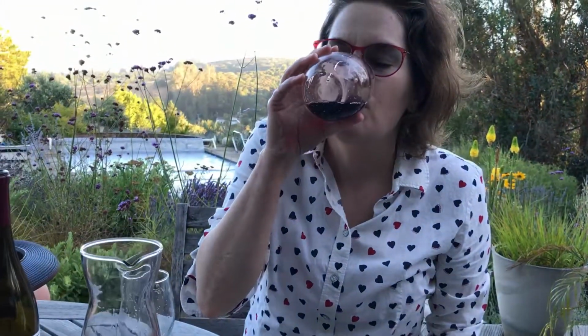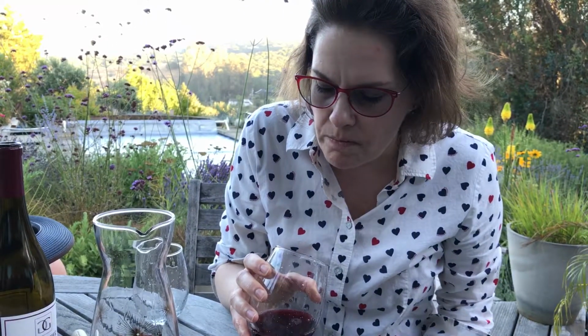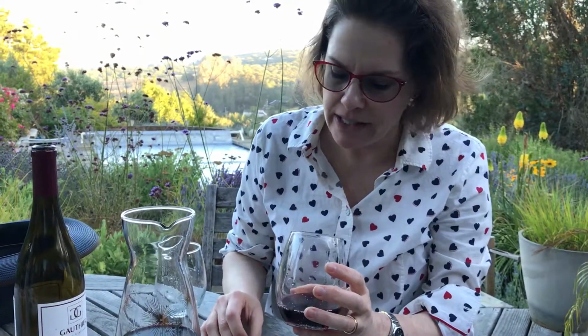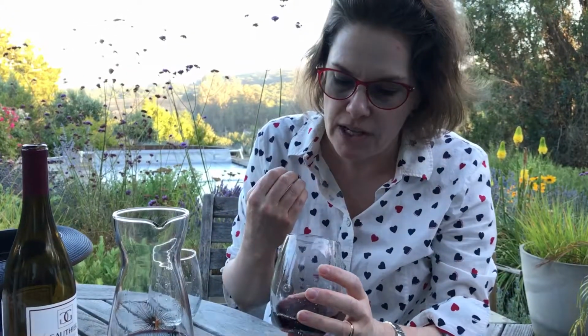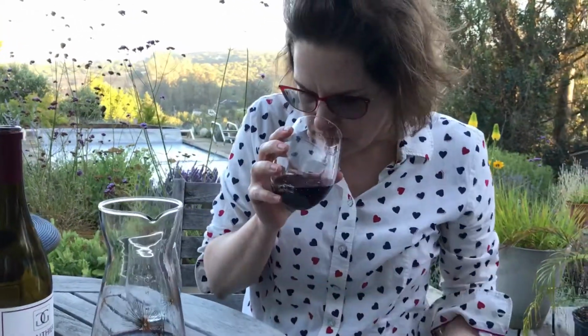And is it worth $14.99? It's worth much more than that, in my opinion. I'm a big fan of Pinot. In particular, I'm a big fan of Burgundian style Pinot. There's a nice long lingering finish. I get bright raspberry. I get a little bit of dried rose petal in the finish, but I still do get a hint of mushroom, forest floor, wet leaves.